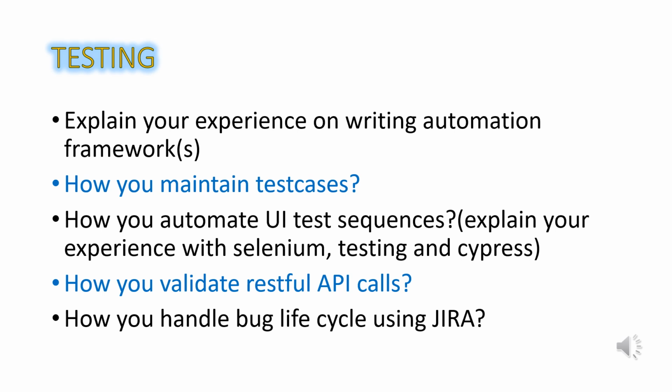The next one is how you automate UI test sequences. Explain your experience with Selenium testing and Cypress. The same first question is repeated in a different manner. If you are given a UI page, how will you consider testing it? Based on the test cases we written, we go for automation or manual. For which kind of scenario do we go for Selenium, and for which scenario do we go for Cypress? Those things they are expecting here.